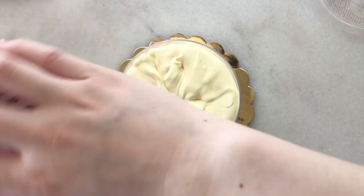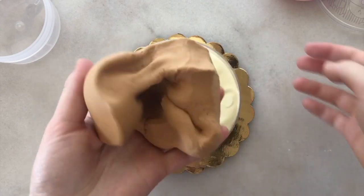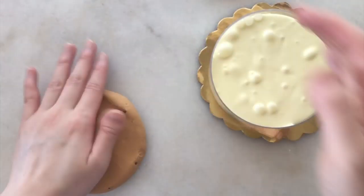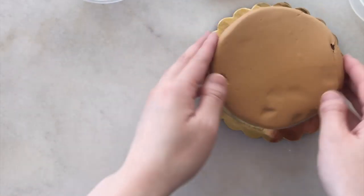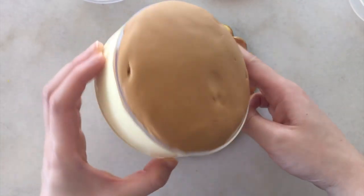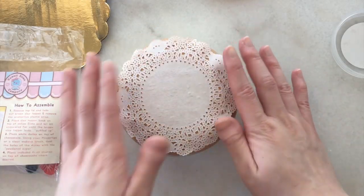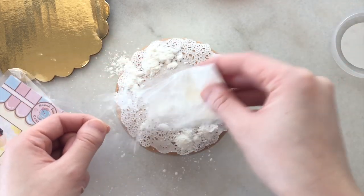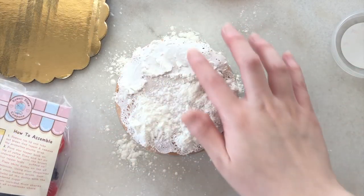Afterwards, I took out the clay in the container and I rolled it up into a circle to shape it and flattened it with the lid to make a little disc for the top part. I placed it on top, patted it down, and let it sit for a few minutes, and this is what it should look like. Then I placed the doily on top, and I assume this is what the doily is. I have no idea what a doily is. And then I added on the powdered sugar, which is cornstarch, and patted it down.